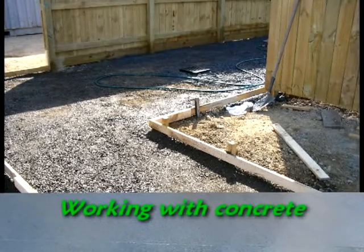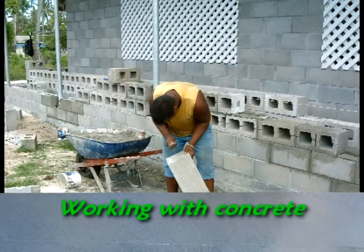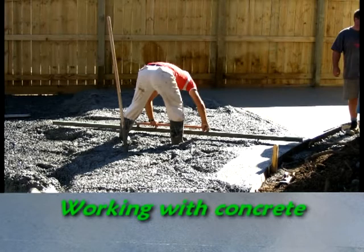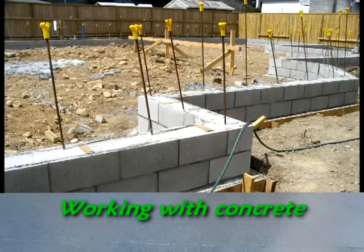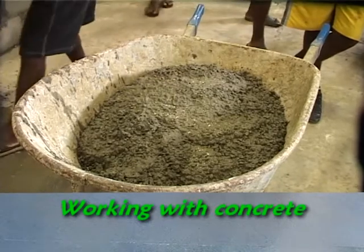This video has been made for the course Working with Concrete. Watch it as you work through the course. It'll show you some ways to mix and lay concrete and build with concrete blocks. First, let's look at concrete itself.